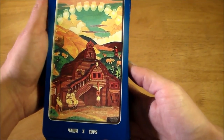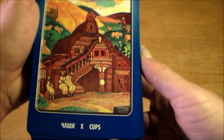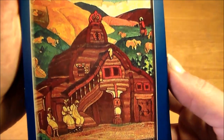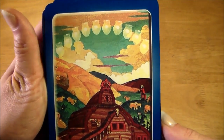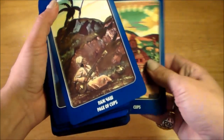And this one looks very Rider-Waite-Smith with the arching cups across the top. Let me zoom in again for you. 10 of Cups. A whole family scene there too. And the happy countryside. Isn't that a beautiful card, you guys? It's such an amazing deck.